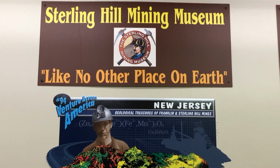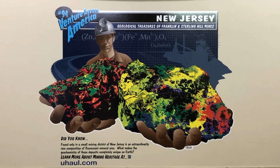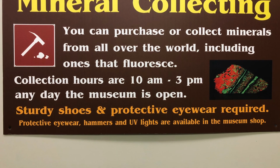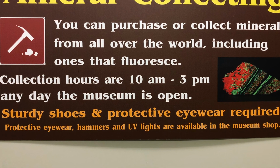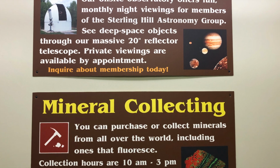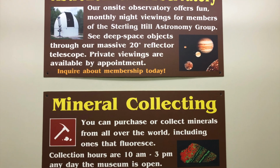Okay, the Sterling Hill Mining Museum also does tours of the mine. And they also have a fossil pit where you can go down and learn how to collect fossils and stuff. There's a lot of other things that you're not going to see on this video, only because you have to experience them. But the whole process of mining is kind of looking for these fluorescent rocks and stuff.